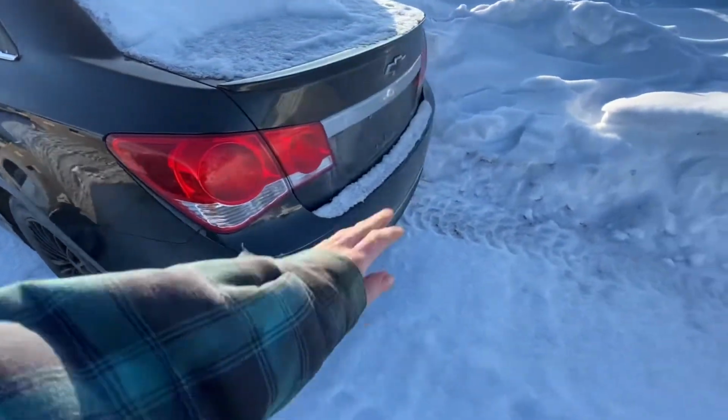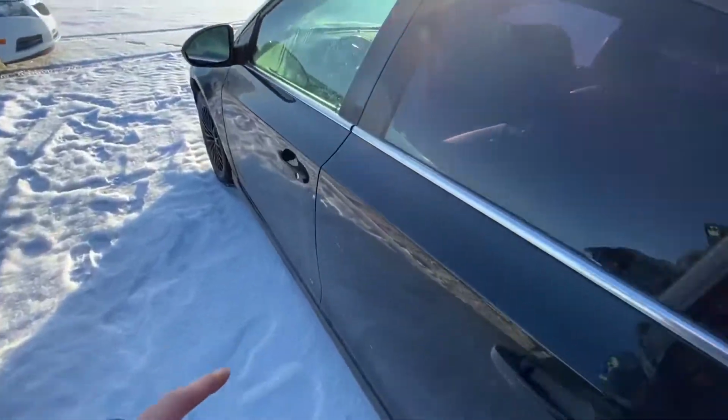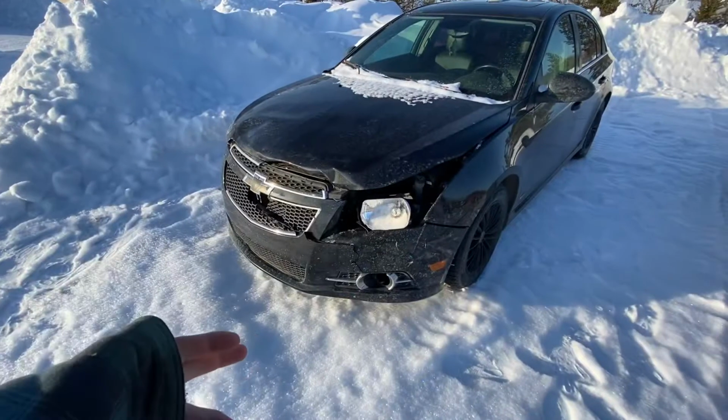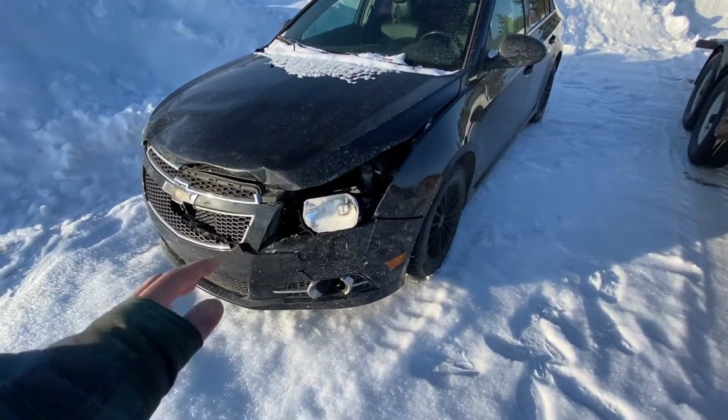It's even got the backup camera, the rear park assist. It's got the touchscreen inside. It's pretty loaded up. It's got some window tint. It's pretty nice. So the plan with this one: get it through the inspections, get it fixed, and then maybe throw a couple small mods into it.